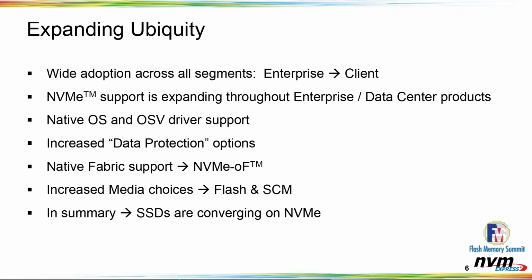Expanding ubiquity. And I think if you look back at SATA, it was a protocol that was very ubiquitous. We had chipsets that supported SATA, and it made it very easy for a customer to take a SATA drive and add it to their system. We are also seeing that with NVMe. That is also being supported in all the different types of silicon controllers that vendors such as Dell and our counterparts are utilizing to connect to the NVMe drives. But it's also more than that.